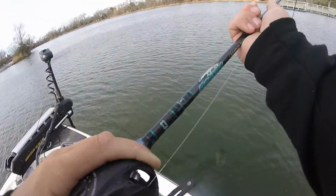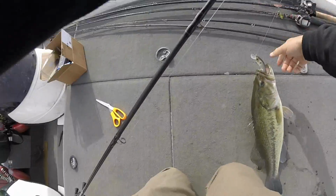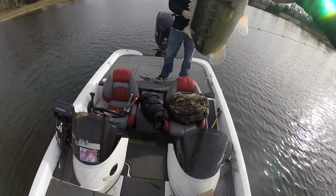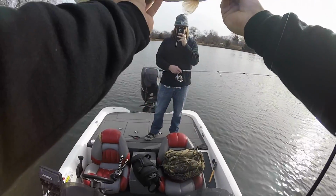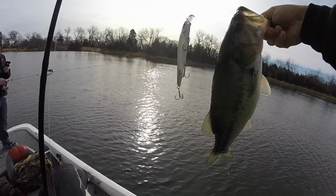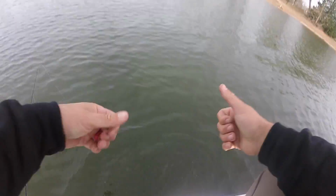Yep, on the jerkin stick. Come here, buddy. All right. That's how we start things, my man. Boom, that's what's up, dude. Nice little 3.5 pounder to get us rolling today. Absolutely. Fatty on the jerkin bait. Love it. Let him go in that nice clean water. Hell yeah, sick.